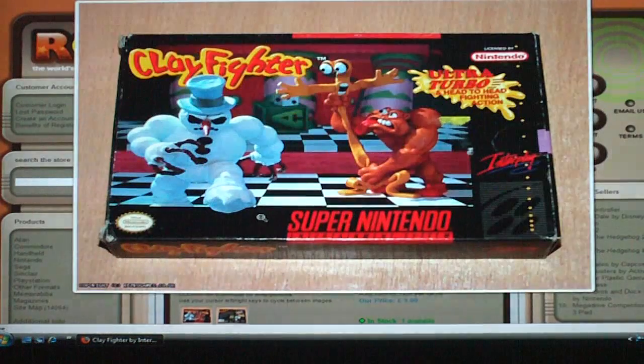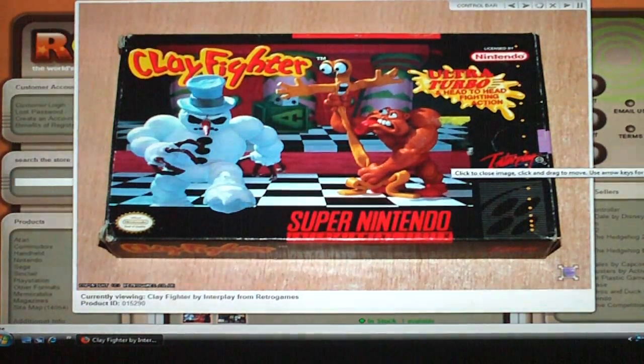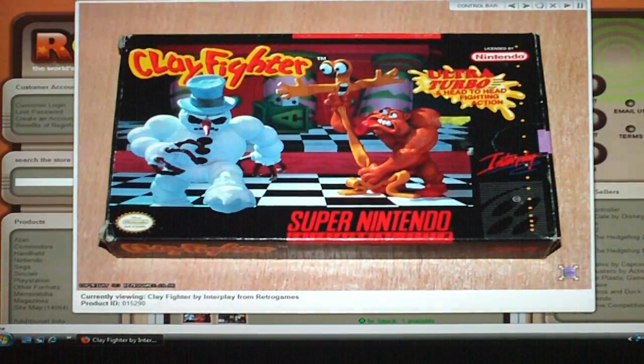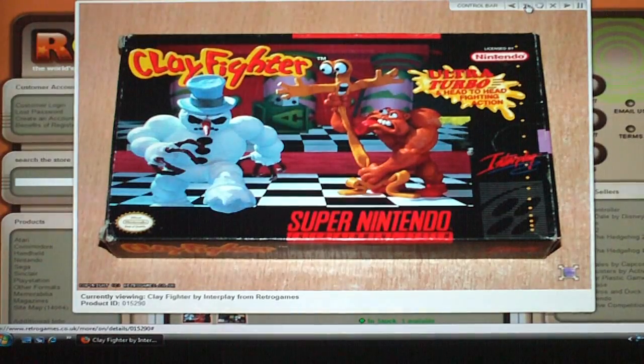You can zoom in on the picture as well. You get a nice large picture, so you can have a good look. You can see it's got a bit of scuffing around the edges, which is why he's giving it a 7.5. Which, I think it's fair. To be honest, I was going to say I'd give it an 8, but there's a bit of a crease there, so maybe 7.5 is about right.